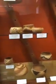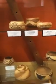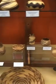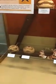Anywho, so there's not a whole heck of a lot on the agenda, but I thought you all would like to see some of the baskets. Come by and visit them. They like seeing people. And if you have any questions, feel free to toss them in the comments there, or just enjoy the stroll.